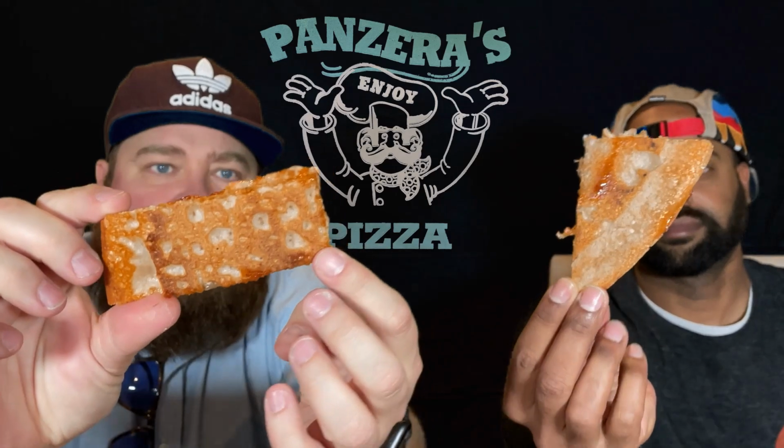Panzera's Pizza. Let's go with that cheese. Go outside. You were reading my mind. You can see it's pretty thin. The crust has got a little bit of a good browning on it. Do the finger test. Got a pretty good scrape. Got some crispiness to it. It definitely looks real nice. Cheese pizza, Panzera's. Here you are. Grandview.